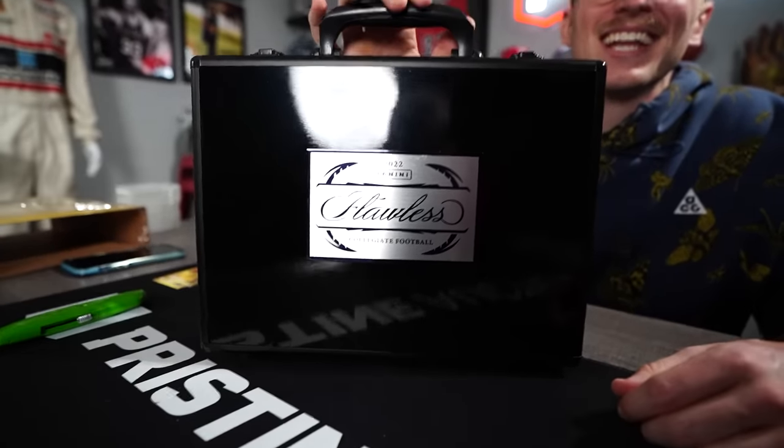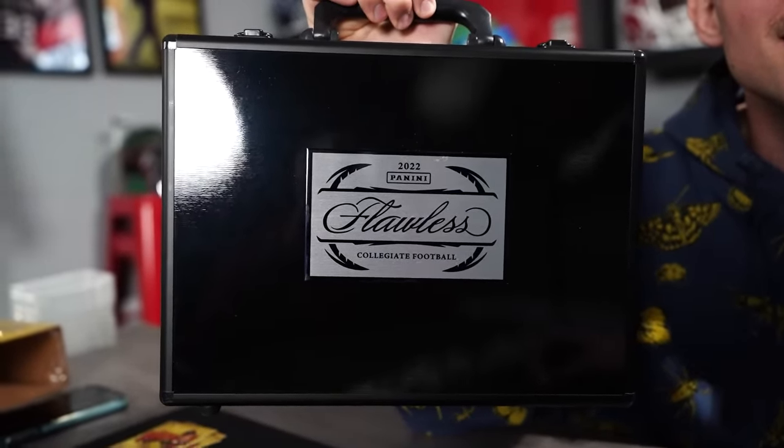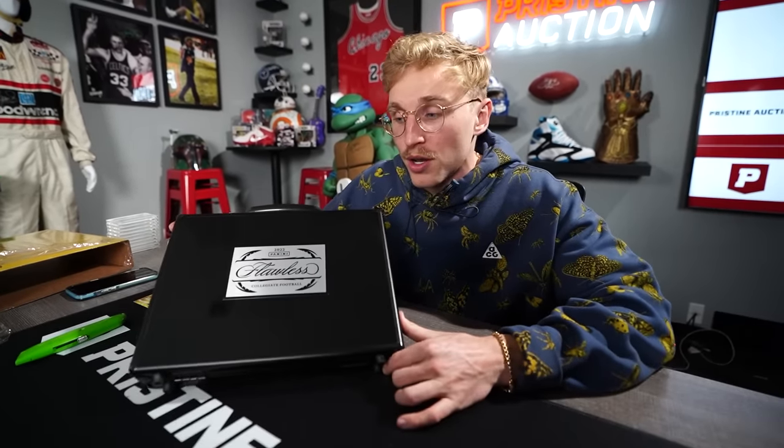So I could get an Aiden Hutchinson, U of M. I could get a Sauce Gardner, Cincinnati, a Garrett Wilson, Ohio State. You're kidding me, man. You're kidding me. The black Panini Flawless Collegiate Football briefcase. When I opened the NBA one, there were two crazy cards sitting here and then five in the middle.